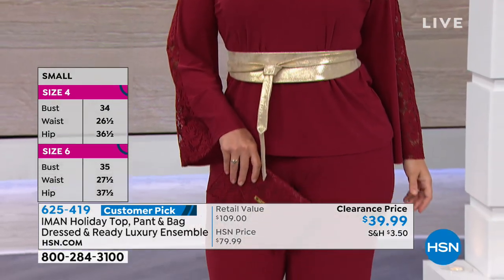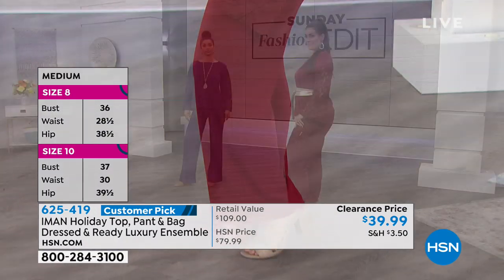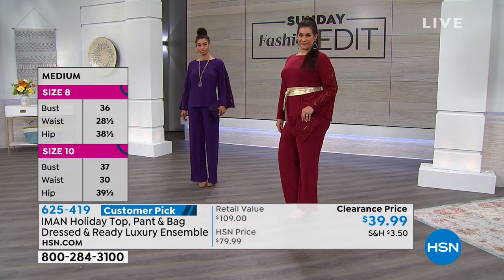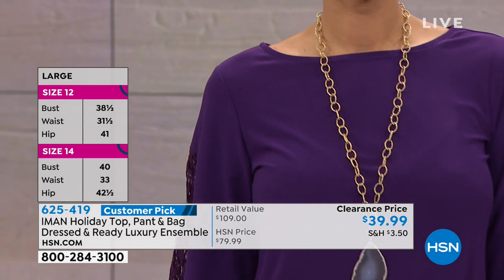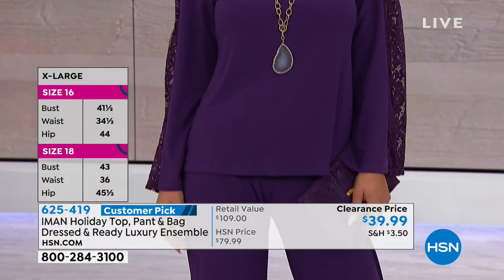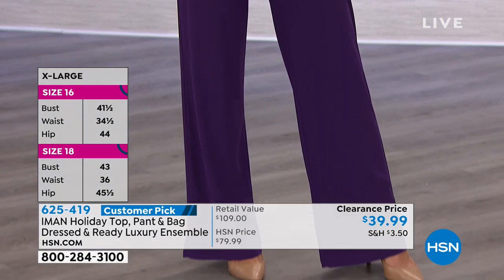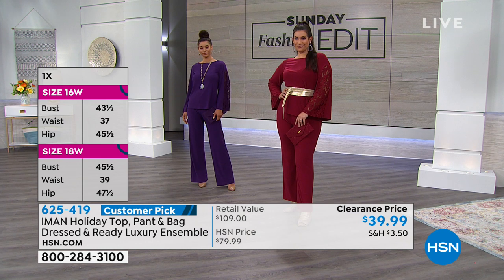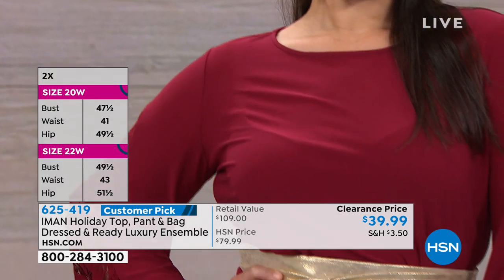So true, and that's what I'm saying about this set because if you're someone who's like, I don't know if that's quite for me, ladies think the jumpsuit look, but you get two pieces. And you get the clutch. So it's easier to step into, easier to take off, but you're getting that beautiful head to toe monochromatic look, which I think is so upscale and classy. I can't believe the price on this at $39.99. It's a customer pick. Maybe it's your first look or your first purchase of Iman's fashions, which are exclusive to HSN. Make the purchase on this.